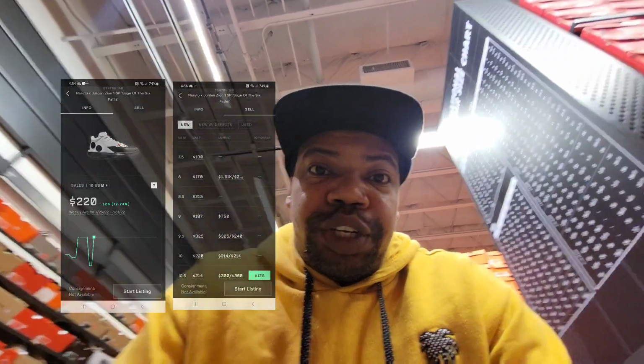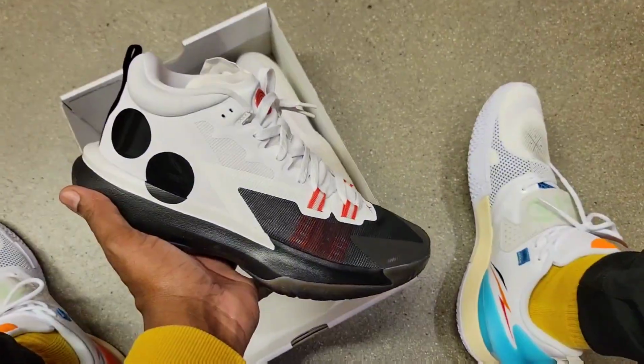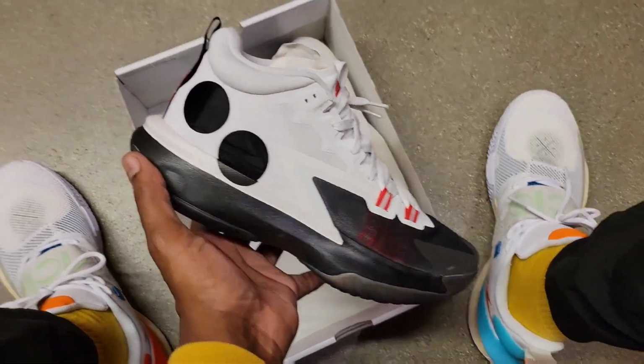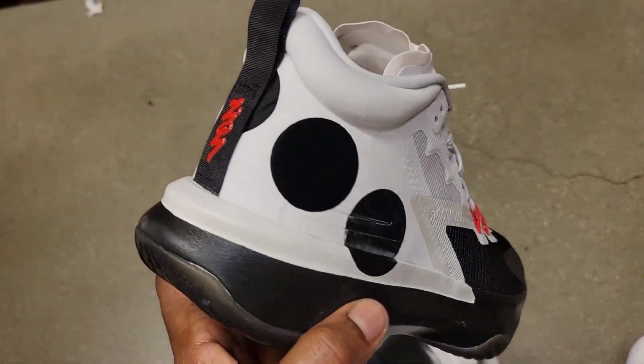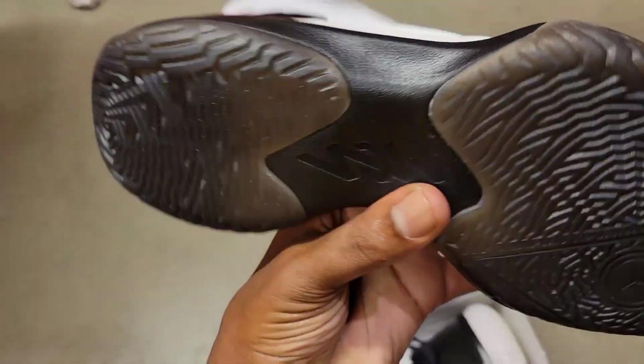I'll put it up on the screen. But this one right here, bro. As I'm wearing my Way Away version 2. But these are crazy though. White and black. Let me know your thoughts about these in the comment section below.